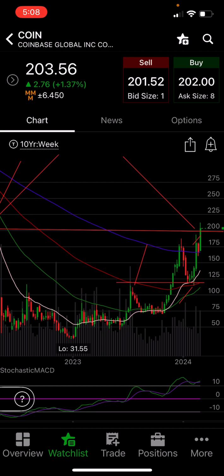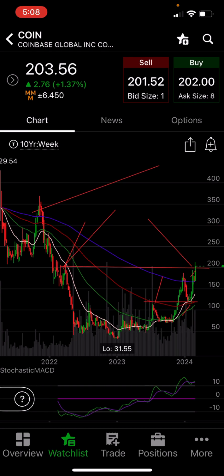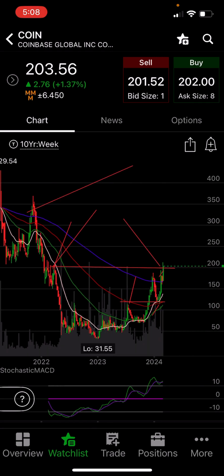Now, since we're breaking the 200, we'd like to see this weekly candle hold above it. If that's the case, guys, we're probably looking at 250 as the next stopping point, and then ultimately we could get to 350 or 400. Look at its past history over here on a weekly time frame.